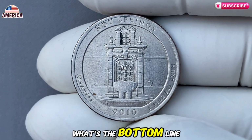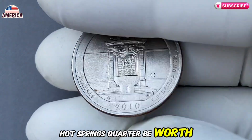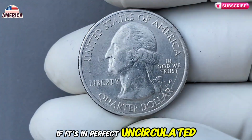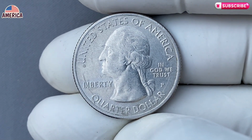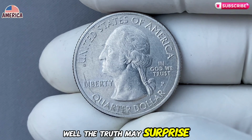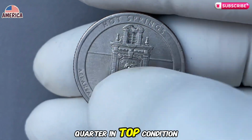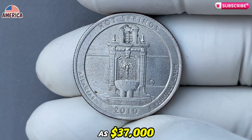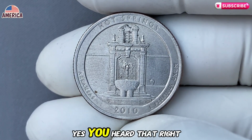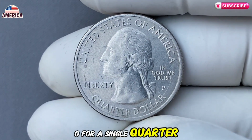So, what's the bottom line? How much could your 2010 Hot Springs quarter be worth if it's in perfect, uncirculated condition, or even better, if it has a rare minting error? Well, the truth may surprise you. A single 2010 Hot Springs quarter in top condition, or one with a minting error, could be worth as much as $37,000. Yes, you heard that right, $37,000 for a single quarter.